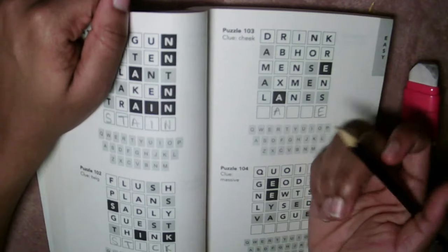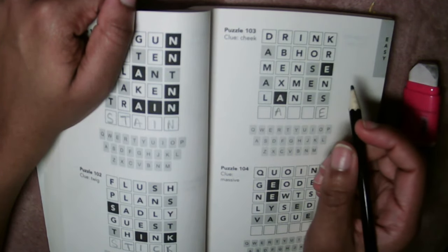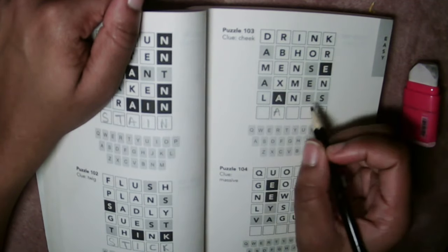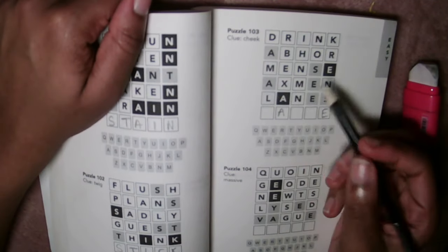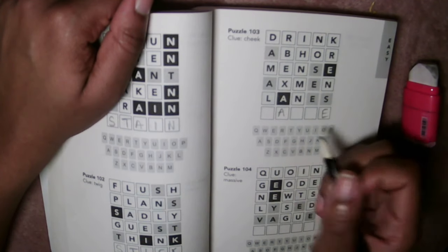I'm trying to think of words for cheek, so it isn't mouth, it's not something like gums. And we know it includes an S either in the first or third position.